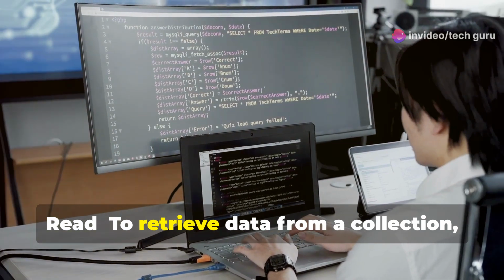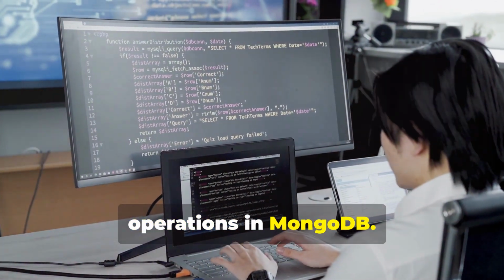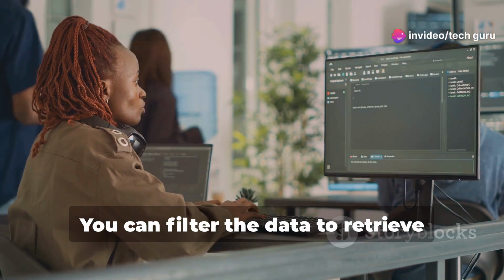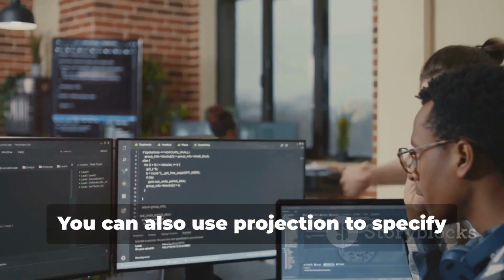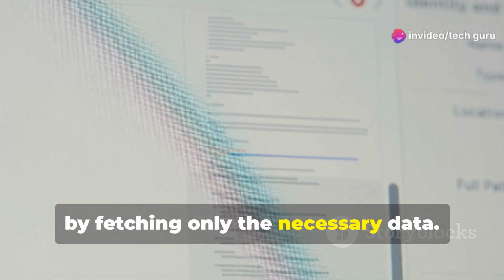Read. To retrieve data from a collection, you can use the find method. This is one of the most commonly used operations in MongoDB. This method allows you to specify criteria for selecting documents based on their content. You can filter the data to retrieve exactly what you need. You can also use projection to specify which fields to include in the results. This helps in optimizing the performance by fetching only the necessary data.